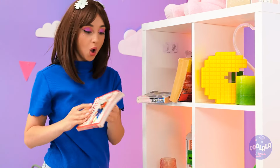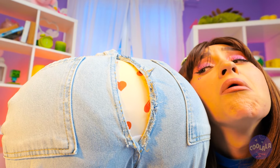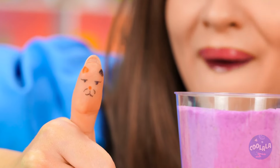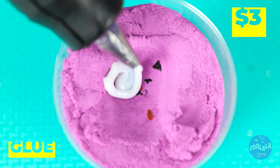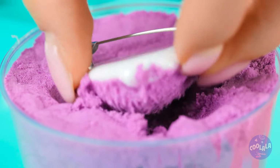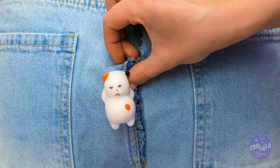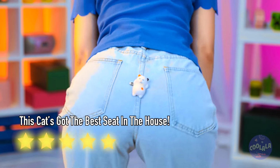Ah, nothing beats a good book. Uh-oh, your pants! Here, Kitty's got something for you. Use it to make a kitty thumbprint. Fill it up with glue. And add a clip. Wow! And you've got a squishy new friend. One who will hold your pants for you, too. And you've always got a dance buddy.